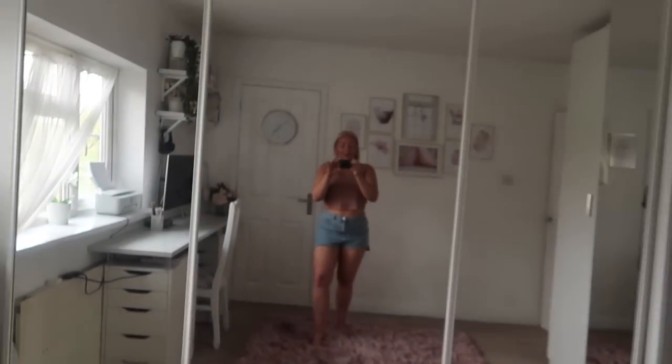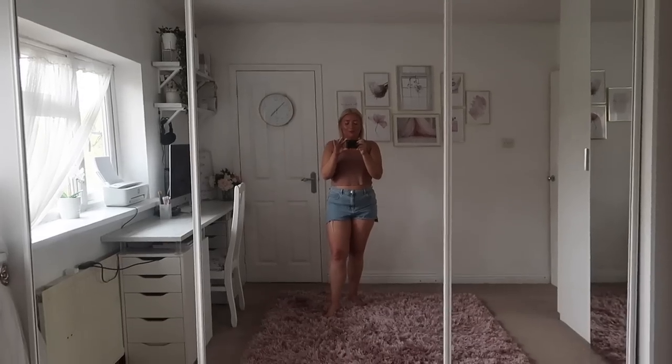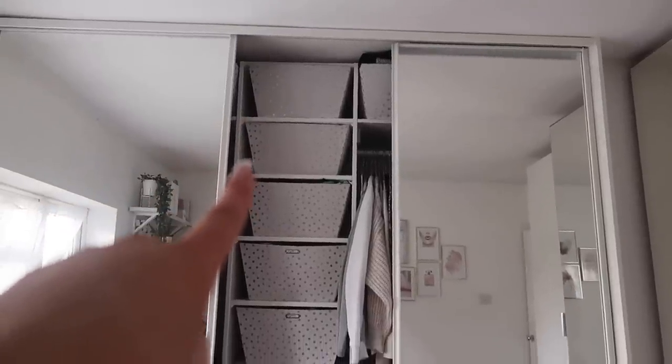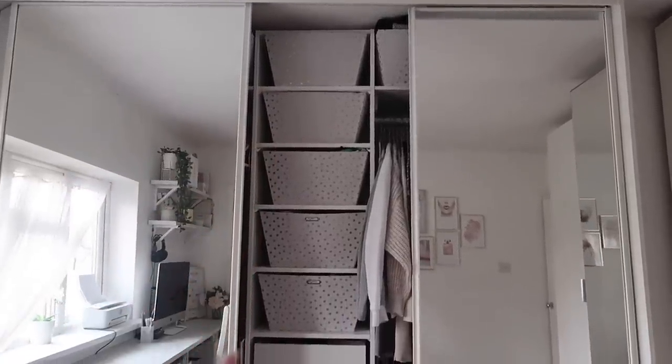And then over to my mirror wardrobe doors. So these have been built in for years. Now I will leave my wardrobe decluttering below because I go through everything in detail. Loads of people asked where these boxes were from. They are actually from Matalan.